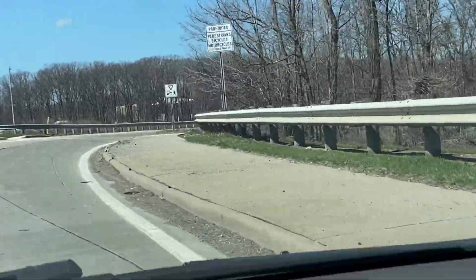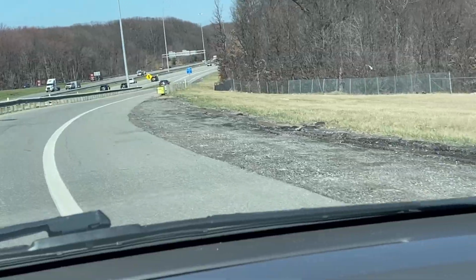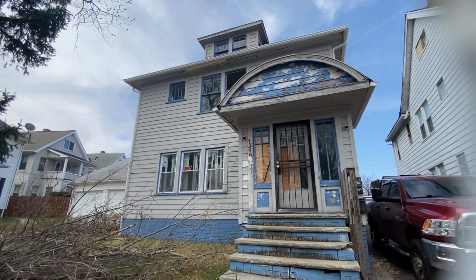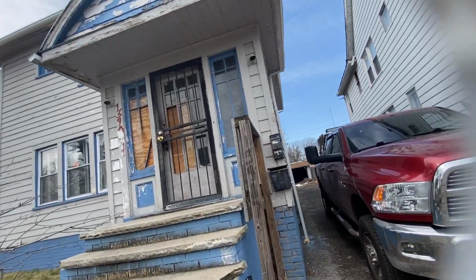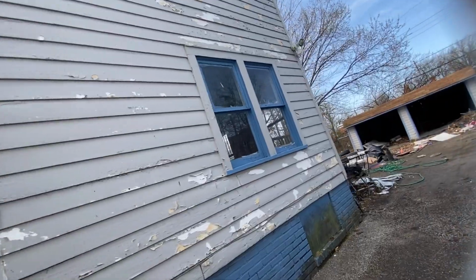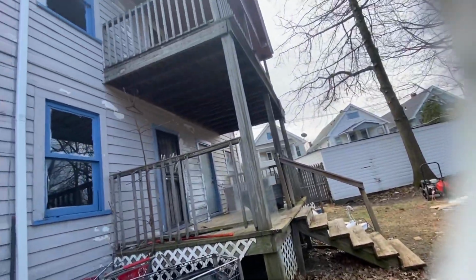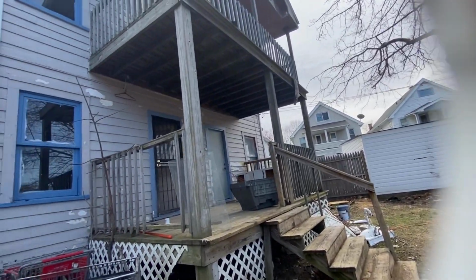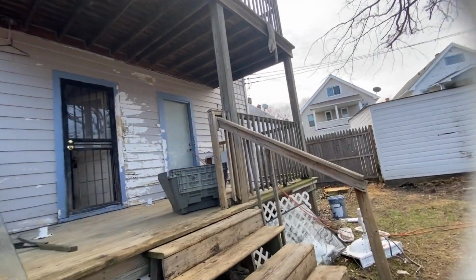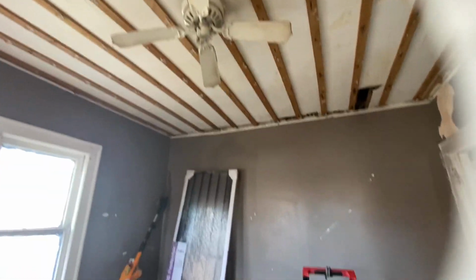Cleveland to look at a property that I've been working on. Had a busy weekend between Home Depots and Lowe's. So here's another property working on. New roof. Trash out.